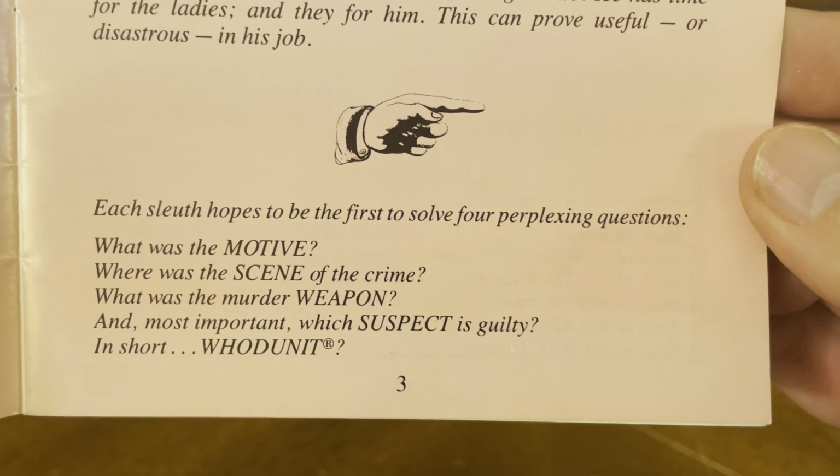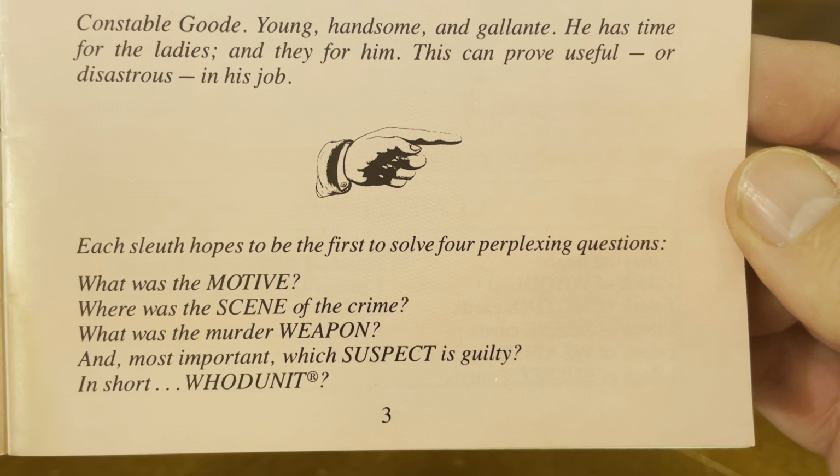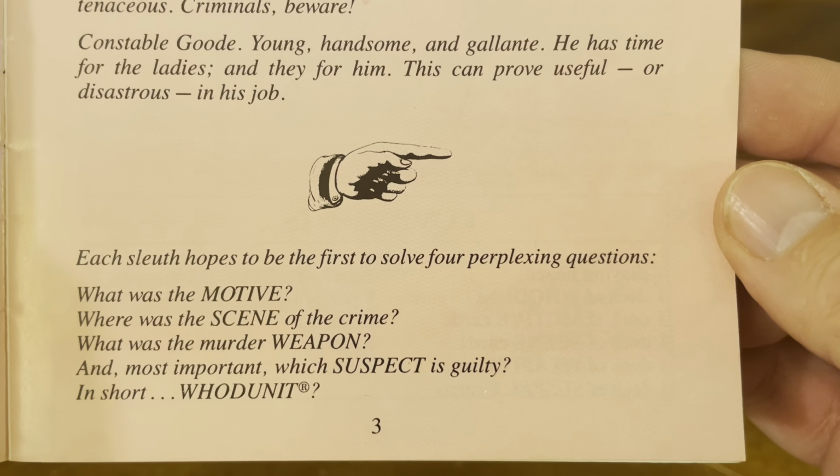So each sleuth hopes to be the first to solve 4 perplexing questions. What was the motive? Where was the scene of the crime? What was the murder weapon? And most important, which suspect is guilty? In short, who done it?